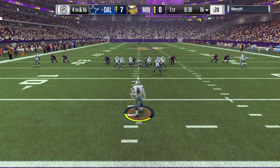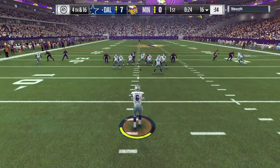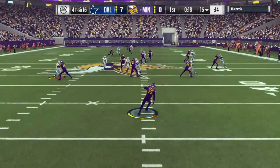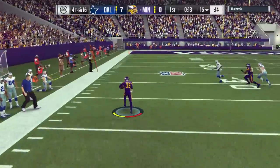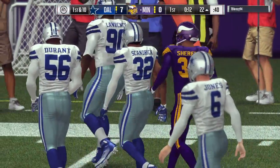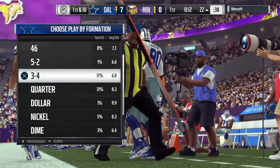So on fourth down, here's Chris Jones to punt it away. Marcus Sherrill's back deep for Minnesota. Sherrill's to return it. Might have been one man away from 6 points. As it stands, it's a huge return. And the Vikings, they'll be set up well as they take over in great field position. 1st and 10.